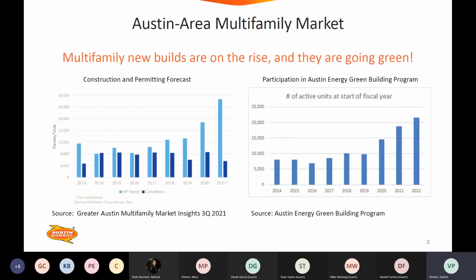Okay, so let's talk for a second about the multifamily housing market in Austin. It's a really exciting space to be. We're getting a lot of new development. Here on the left is information from Austin Energy's Green Building Program. This doesn't count for the large multi-story projects downtown. But for your average multifamily housing buildings, we're seeing a lot more permits pulled. We're seeing a lot more projects coming online, and we're anticipating that to increase.